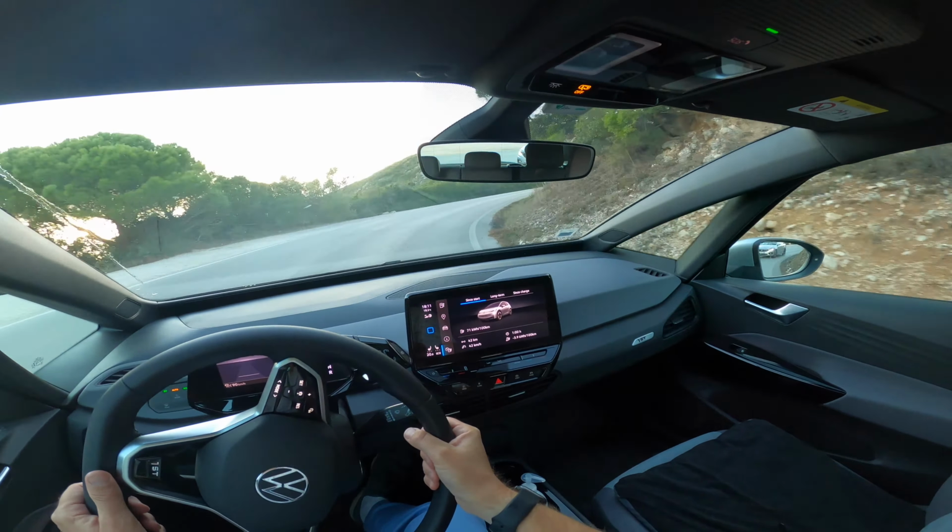I had to actually brake there. So I was actually braking where you saw the car slowing down, because I thought we were going down a bit too quickly for my liking. Let's try again here. We're going down here, 54.